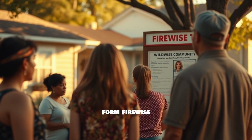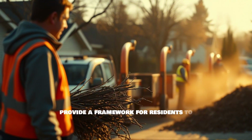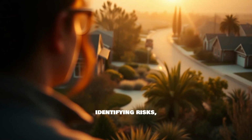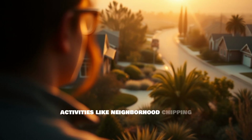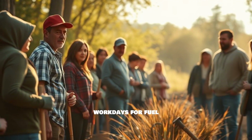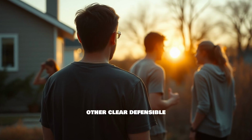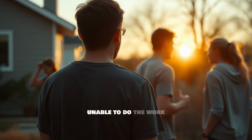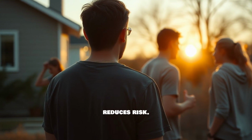Form Firewise communities or similar neighborhood groups. These programs provide a framework for residents to work together on wildfire preparedness, including identifying risks, developing action plans, and coordinating prevention activities like neighborhood chipping programs. Organize community workdays for fuel reduction. Many hands make light work. Neighbors can help each other clear defensible space, especially assisting those who are elderly or unable to do the work themselves. This builds social cohesion and reduces risk.